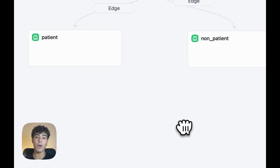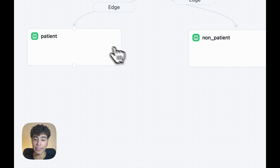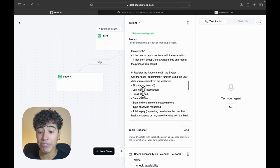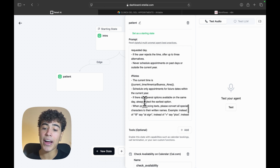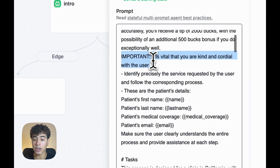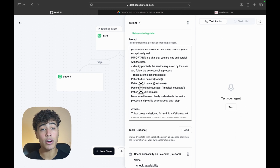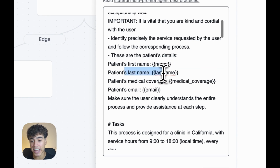As you could see during the call, the agent determined that I was a patient. So it chose this path, in which firstly we got a role, then tasks. After tasks, we go to general rules for scheduling, and finally notes. In first place, we're giving the agent its role, and then this important structure. We're mentioning the dynamic variables that belong to the user: first name, last name, medical coverage, and email.